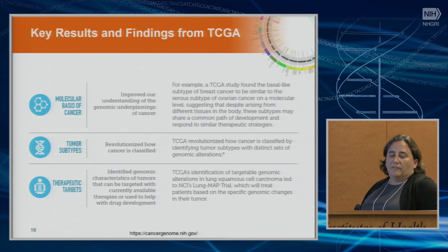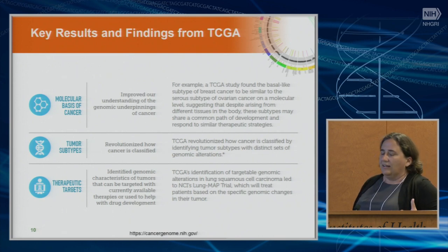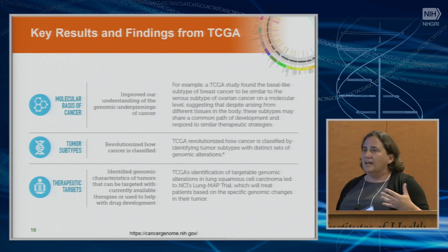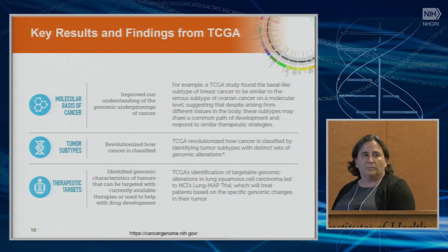So, for example, some of the work coming out of the lung squamous cell carcinoma project has informed the current Lung-MAP trial, which is working in NCI and looking at specific genomic changes in their tumor. And that's just one example of many precision medicine trials that are happening, many of which are informed by findings from TCGA and other similar studies.